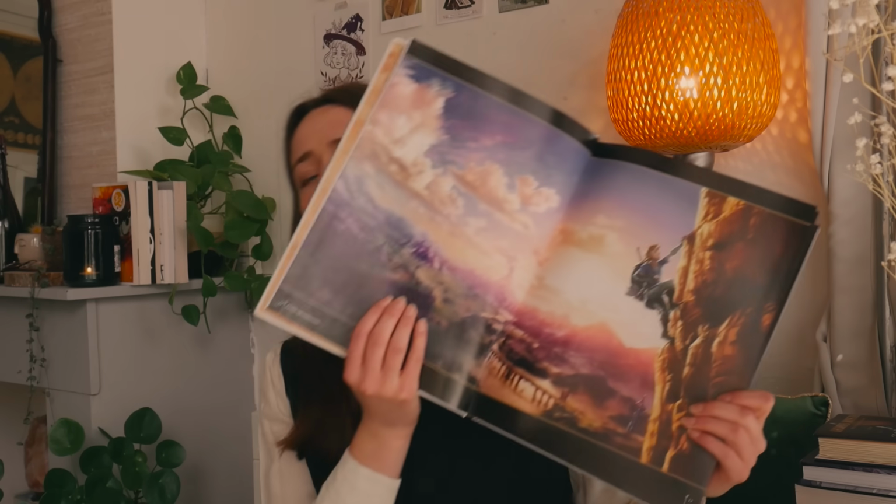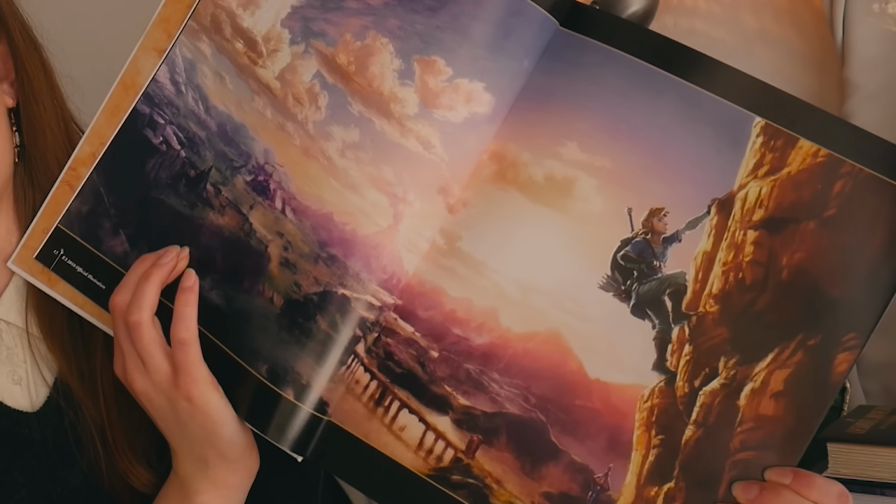Oh, look at this. That's gorgeous. That's gorgeous. I would highly recommend anyone checking out concept art books for any game or movie that you are a fan of. I know that there are beautiful concept art books for the Ghibli movies, and I think I want to collect those next because, oh my gosh, do I love just having this book and going through it.